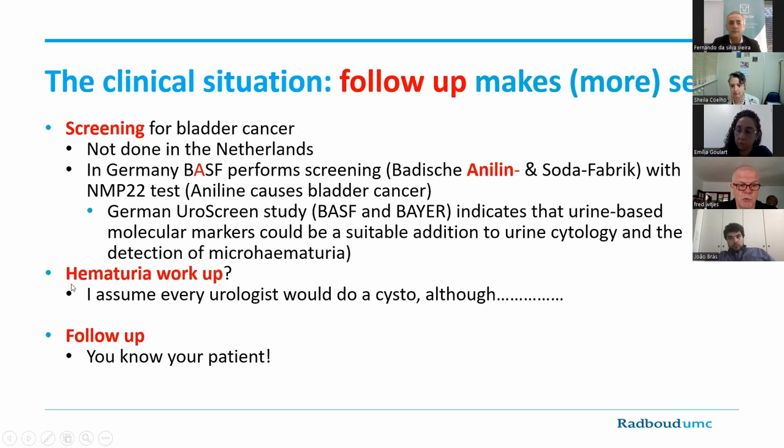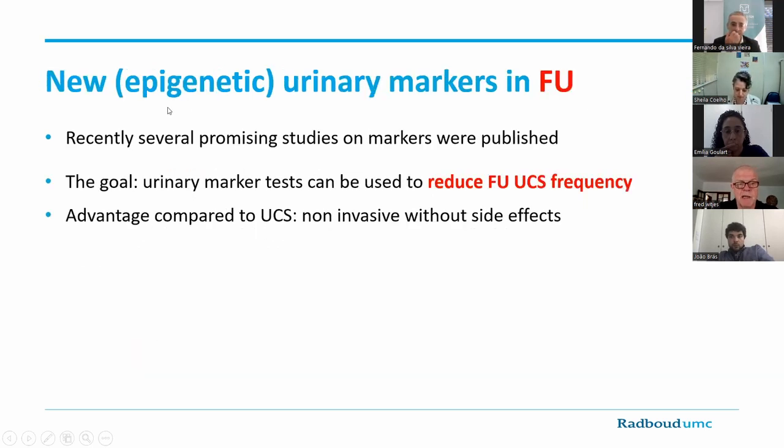What about hematuria workup? I assume that if a patient has hematuria, every urologist will probably do a cystoscopy. What about follow-up? I think that's a good indication. You know your patient, you know that he had, for example, a TA tumor or T1 tumor, so you already have some information before you do the test. And the second thing that is new, that we now have other markers, epigenetic urinary markers. They recently have been investigated, they're very promising. They were published. The goal is indeed to reduce the follow-up ureterocystoscopy frequency. And of course, the advantage compared to cystoscopy is that it's non-invasive and has no side effects.